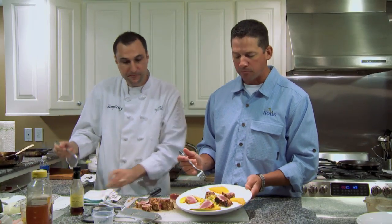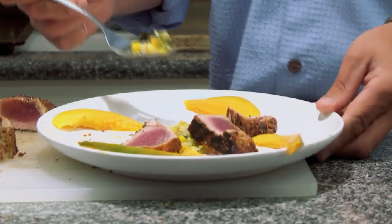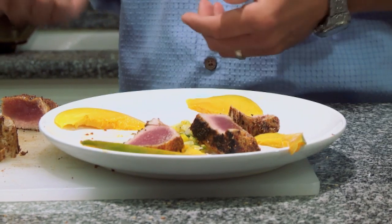Eating like a slob. I'm telling you right now, and this is not just because you're on the show, that is the best tuna I've ever had. New menu item. Unbelievable. Awesome, thank you. That is really, really good.